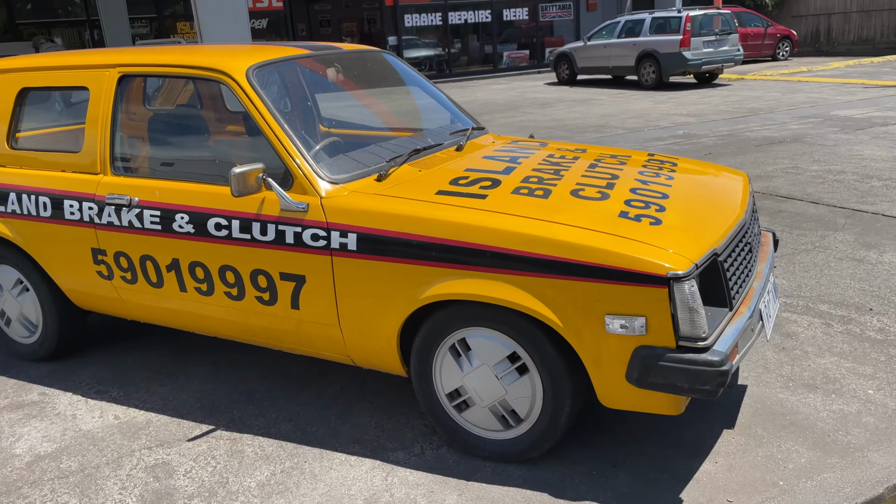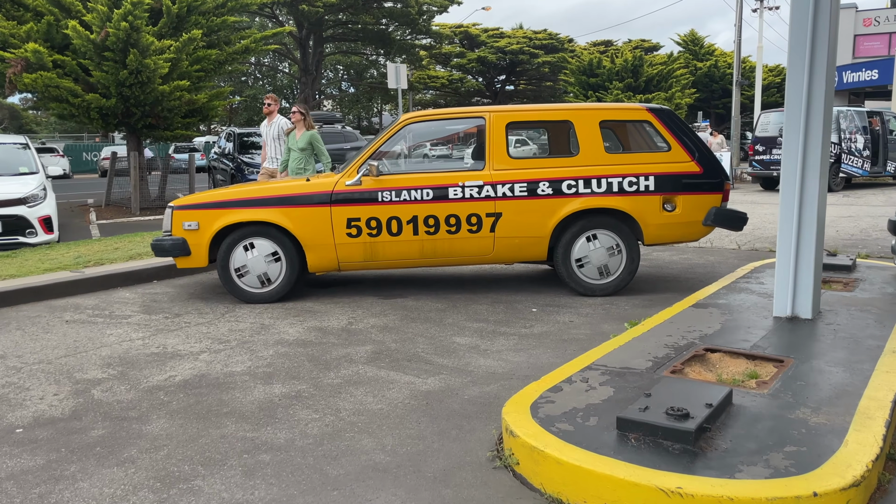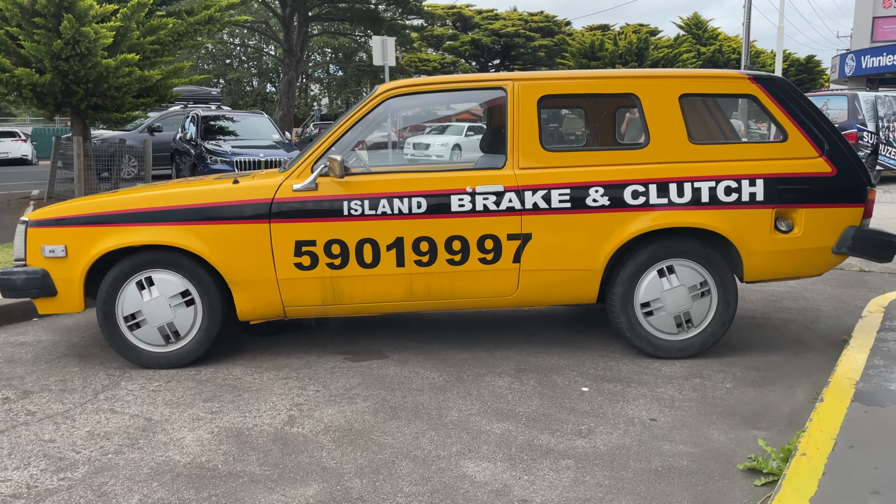Bit of irony, you know, it's now quite old. It's a bit of an iconic thing driving into town. This. Yeah, it's an 80. I think it's an 86.